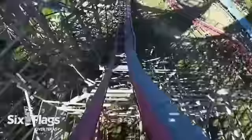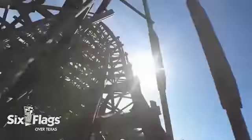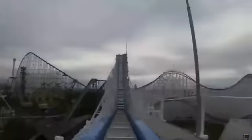Rocky Mountain Construction's first coaster was New Texas Giant in 2011, converting an old woodie, Texas Giant, to an amazing new hybrid. Now, in comparison, it's not as good as the newer RMCs, but for a first coaster, this is one of the best coasters manufactured.